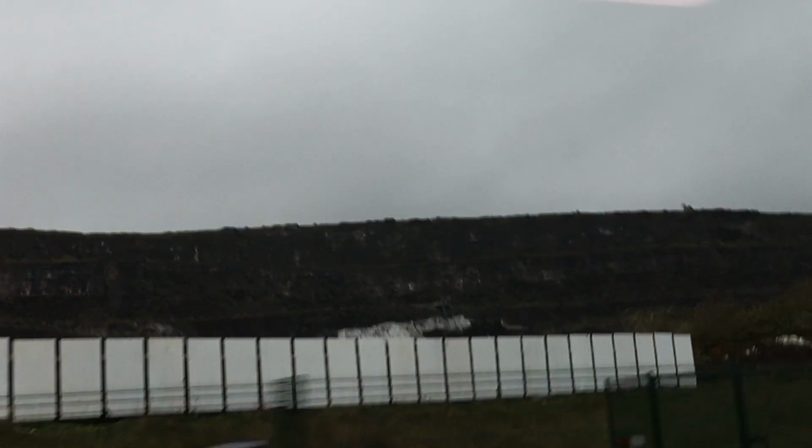to the left, to the left, to the left, in the middle of the quarry. Look up there, you can see Castle Black right there. See it? Yeah.